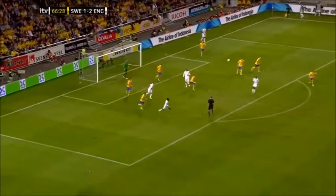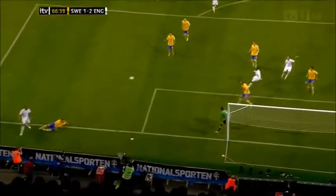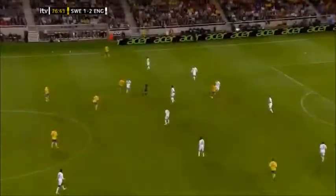Cut back towards Osman, Lustig did just about enough. Steven Gerrard! Far away. That is a tempting one to hit first time. Again, you could argue whether Steven Gerrard takes a touch. I think any midfield player coming onto something like this is always going to be tempted to hit.